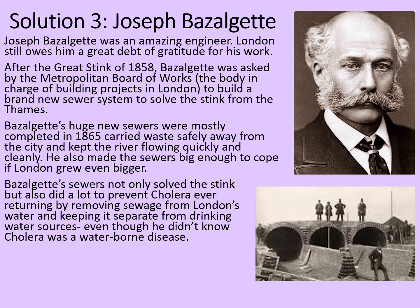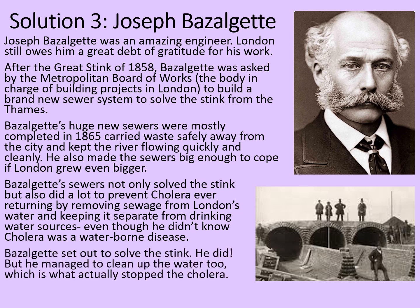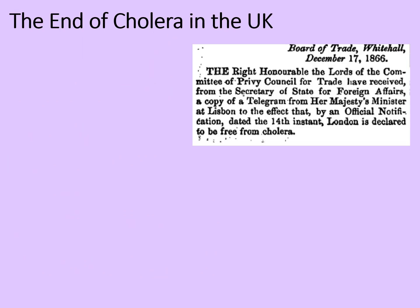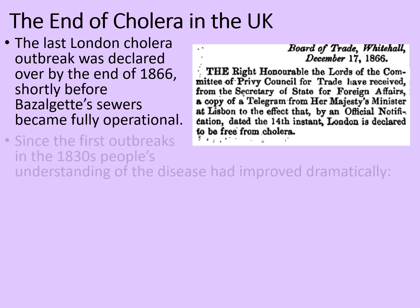Here we can see a picture of his massive sewers under construction. Bazalgette set out to solve the stink. He set out to solve the miasma, and he did so. But in doing so, he managed to clean up the water too, and that is what actually stopped the cholera. As this newspaper cutting shows us, the last London cholera outbreak was declared over by the end of 1866, shortly before the last of Bazalgette's sewers became fully operational.